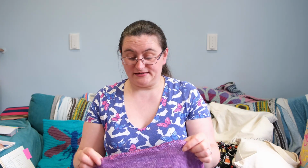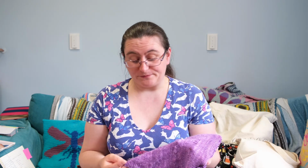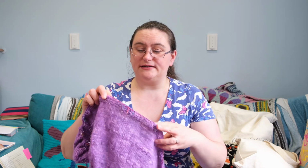I'm scared. I think going forward, when I pick a pattern that looks a little bit complicated, I should knit a swatch up first, or crochet a swatch if it's a crochet pattern. Although I find crochet is easier to pull back if you make a mistake. For something like this, I would struggle. I've never been good at frogging and picking up stitches with knit.